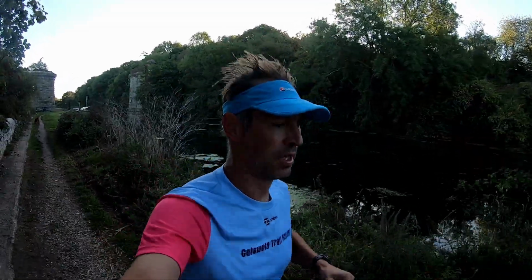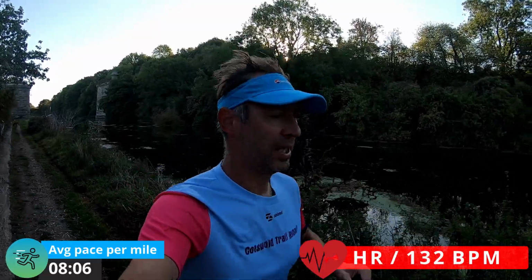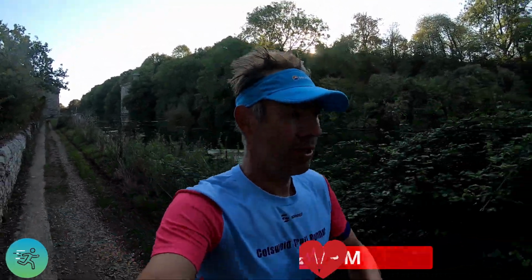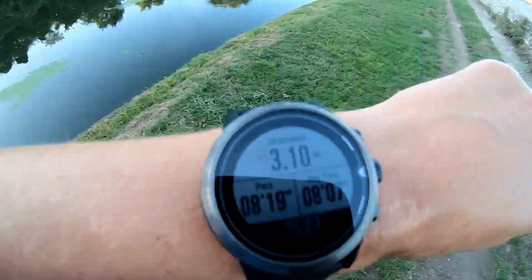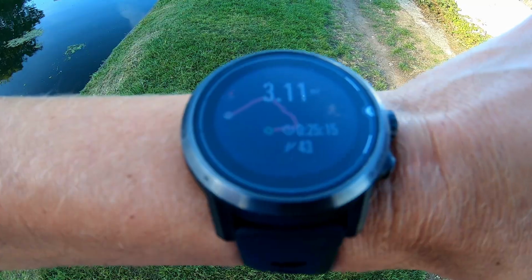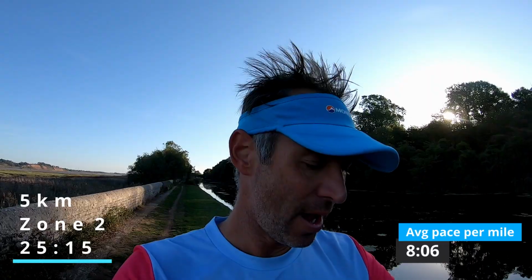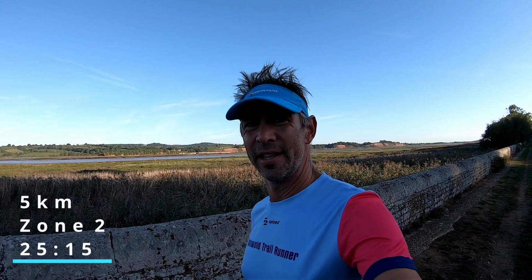Three miles, pace is 8 minutes 6, and heartbeat is 132. There we go. There we have it, 5k, 25 minutes 15 seconds. Average pace of 8 minutes 6. Yeah, and that was my best 5k so far out of the 3.